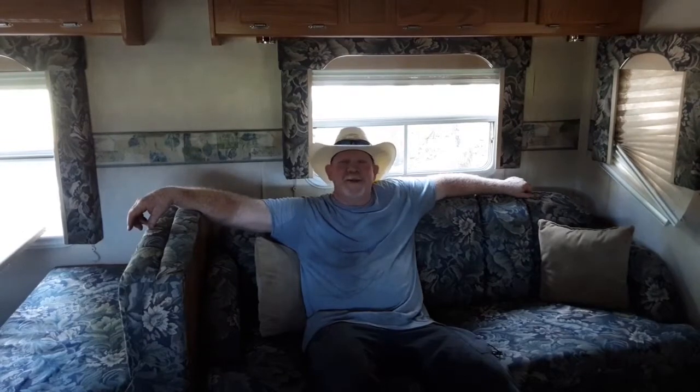I figured I'd come inside the trailer for a little bit and enjoy this air conditioner. It gets cool in here pretty quick.